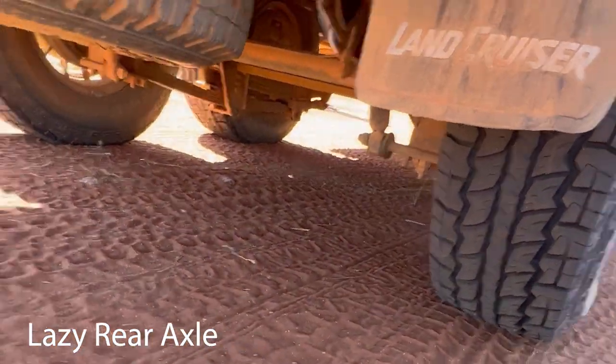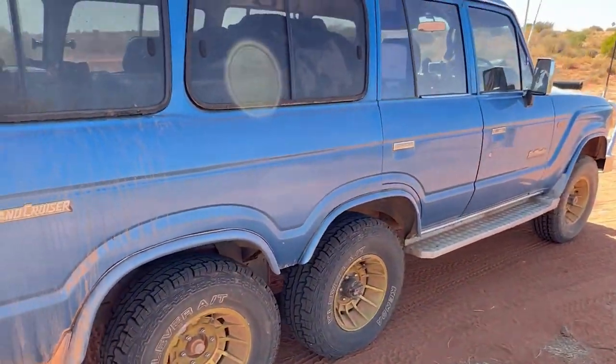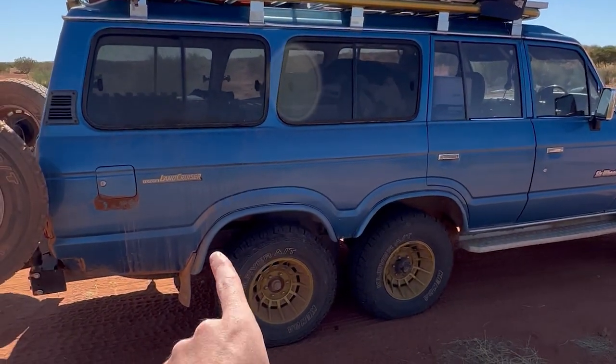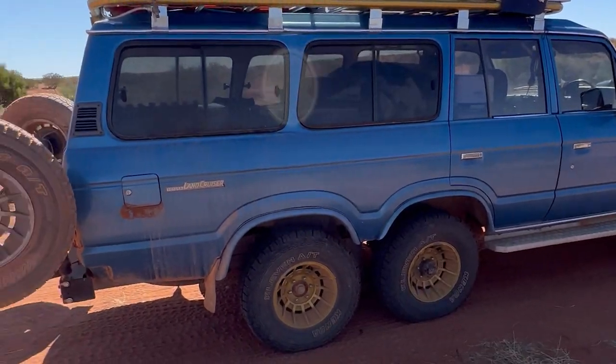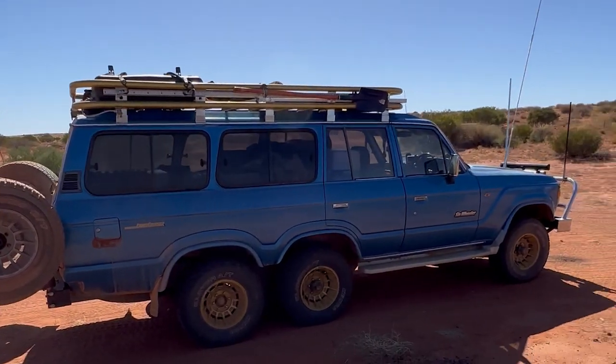Well, it's got three fuel tanks. It's got the rear tank, the standard tank, and it's got a belly tank as well. It's got to be about 270 litres on board this thing.